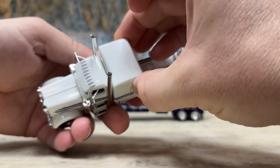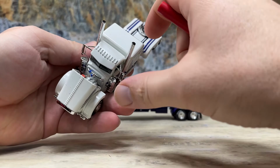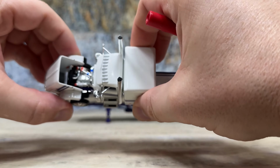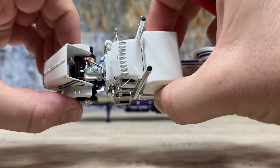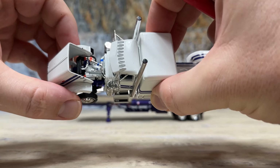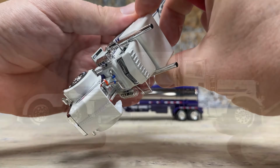White roof, white visor, the 9-light roof light instead of the 5. It has opening hood, and you can see how they matched the real truck by painting the engine white. It's also got all the turbo piping and everything else. That Caterpillar is painted white.